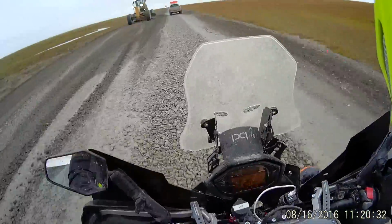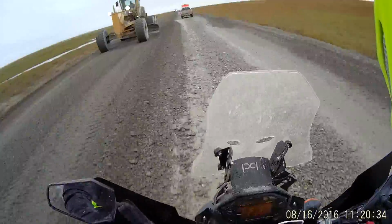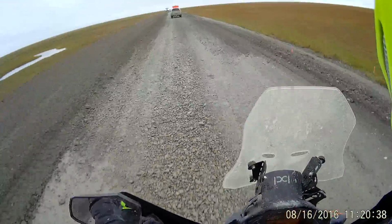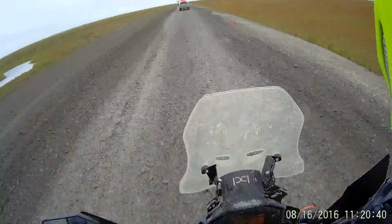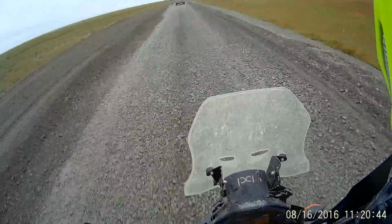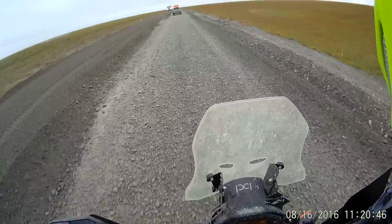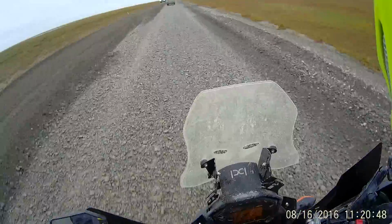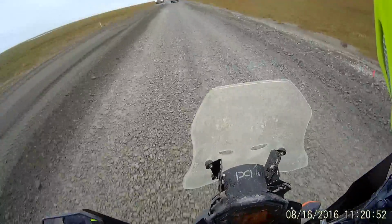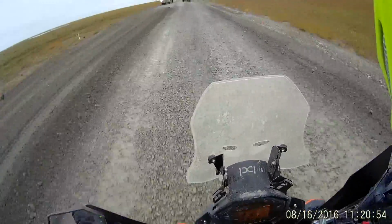Up where the center of my mass is. By standing up, most of my weight is transitioned through the pegs. I keep my hands light on the bars, so that the actual center of weight is now low in the middle of the bike. So as it starts to wallow, the weight is down low, and it keeps it from tipping on me and making it even sloppier. So it allows me to weight the pegs to steer the bike and keep my hands loose.